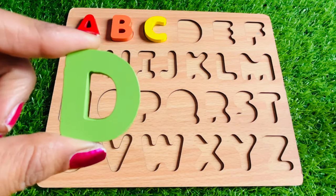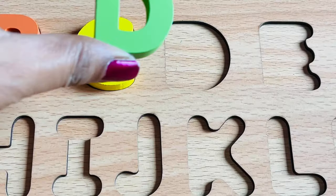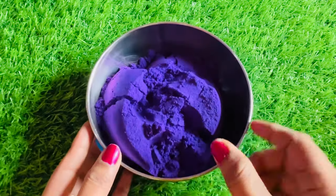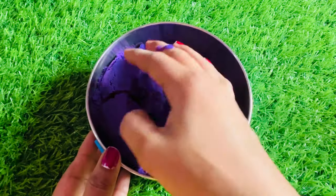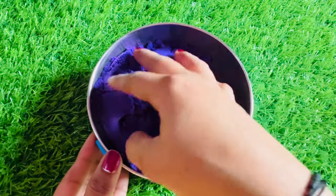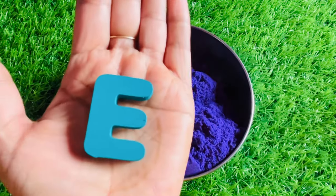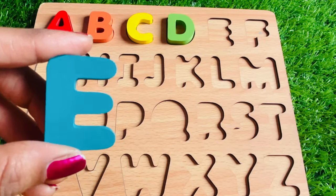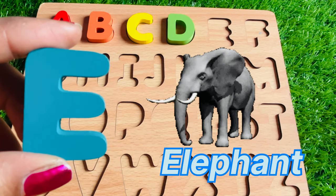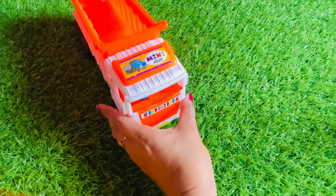D for dog. Last part in D, right here. Perfect. Wow, it's a sand clay in purple color. So nice. Let's find here our next letter. Yes, we got it. It's a letter E. E is for elephant. Elephant has a long trunk. Let's put an E right here.